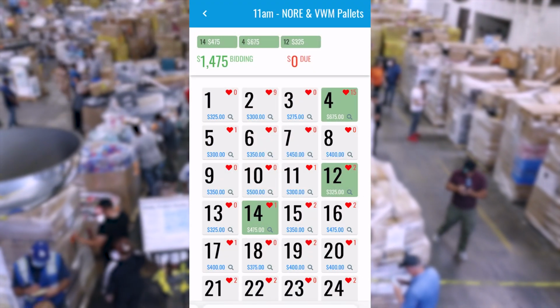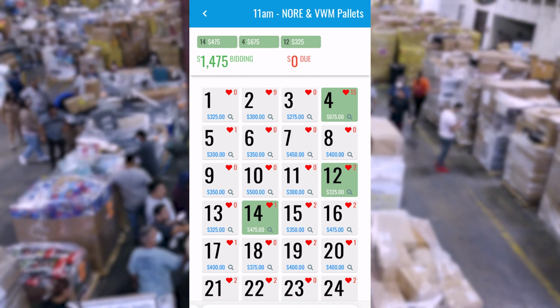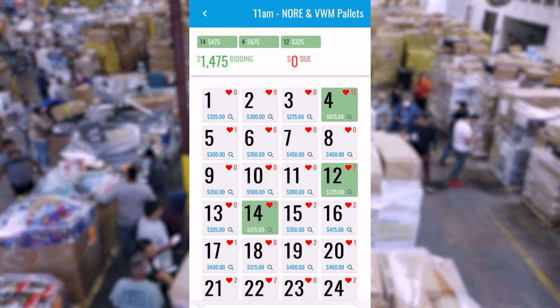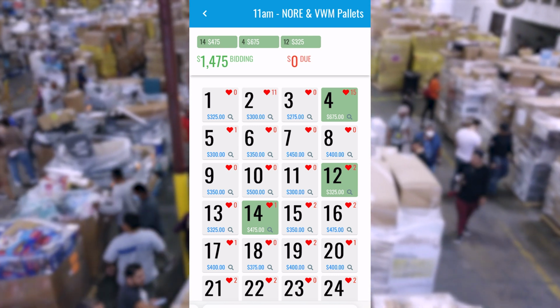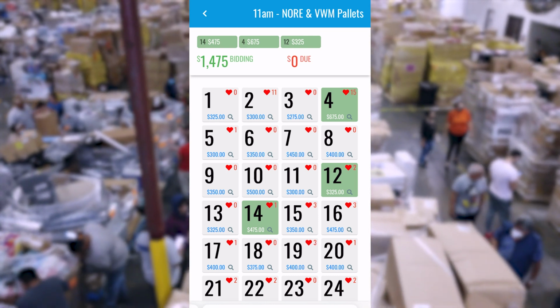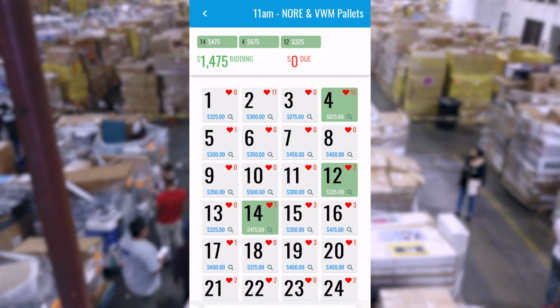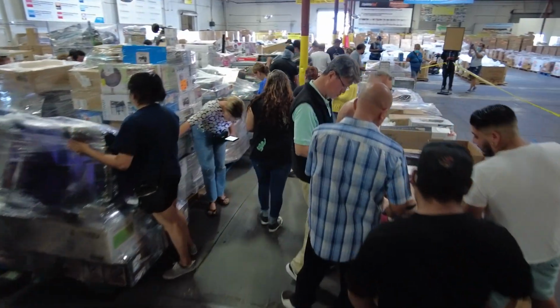All right, so I was looking at the phone here. On number 2, 9 people wanted that because you got 9 hearts. Number 4, 15 people wanted it. Number 12, 2 people wanted it. 11 people want number 2 now. What I'm interested in is pallet number 11. $300 on pallet number 11, but 0 selections. Let's go see if people are missing out on an incredible deal.